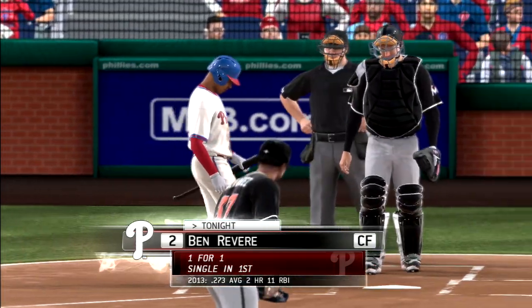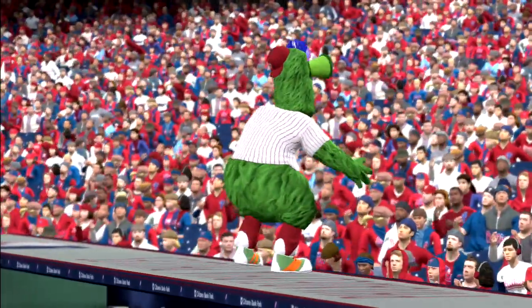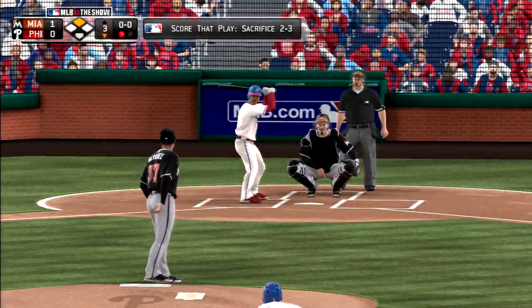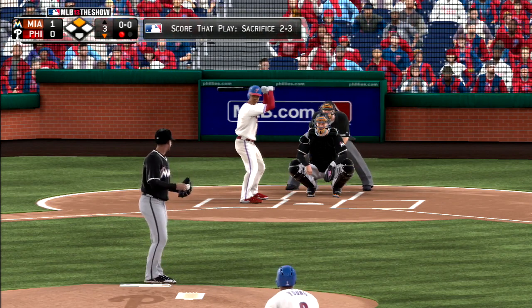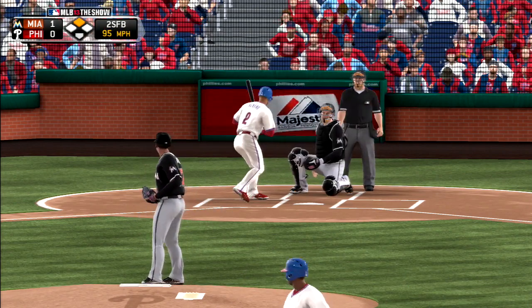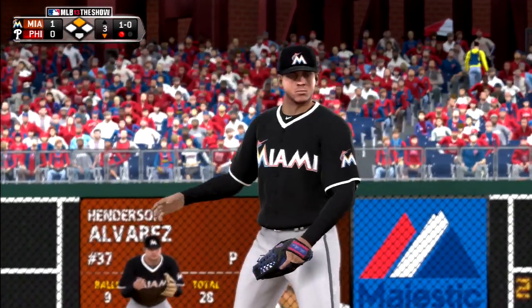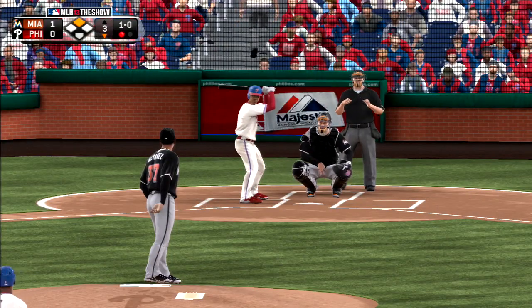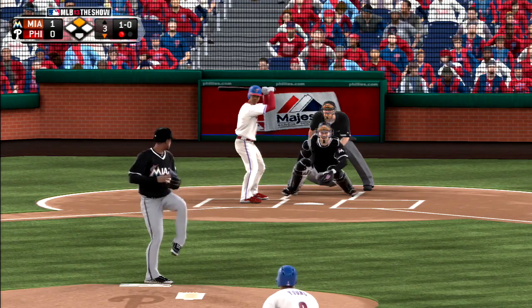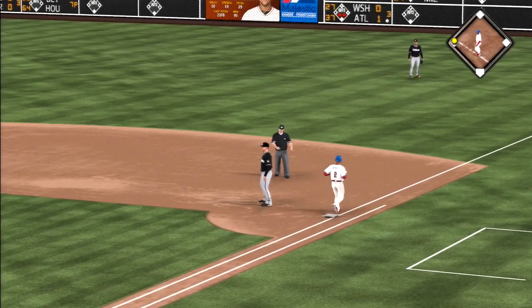Ben Revere will stand in. He singled to lead off the home first. Fastball too high to start him out here, 1-0. Oh, right back to him on the mound. And he'll just flip this on to first for the second out of the inning.